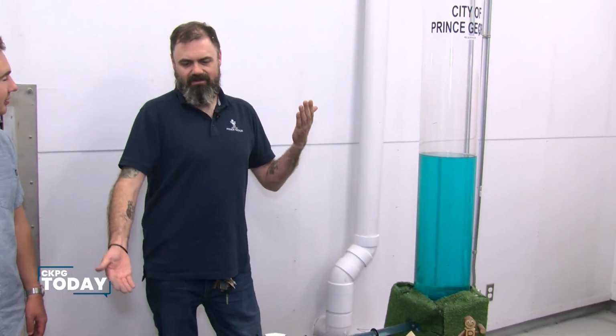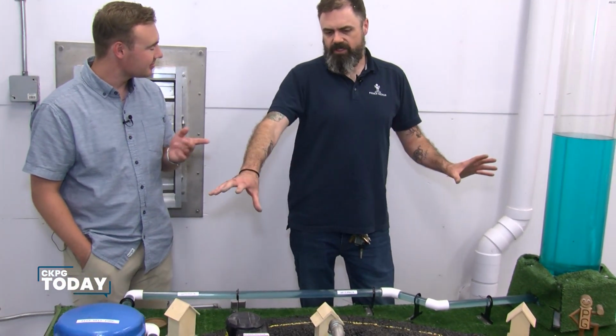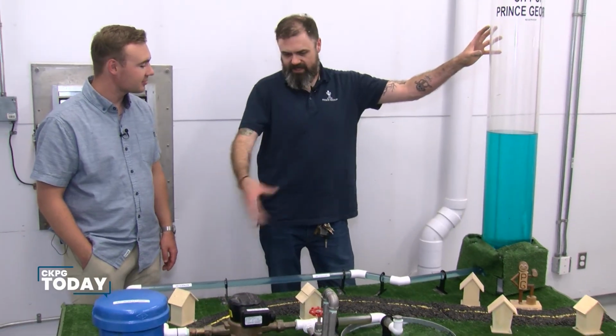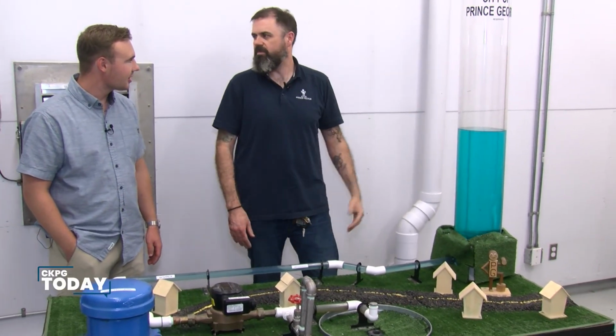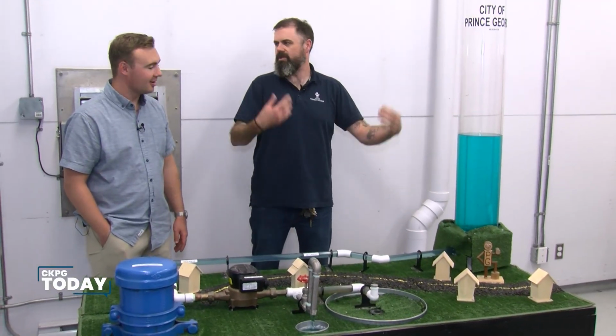It's more complicated than that, but the basics is we get water out of the ground. Sometimes some of them energize the distribution system as they fill the reservoir like this does. And then when the pump shuts off and people are using water, your reservoir drops. And then when it needs water, the pumps come on and you just repeat.